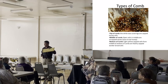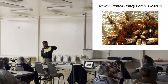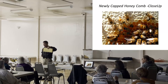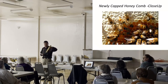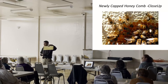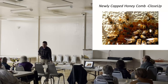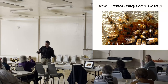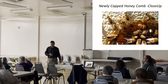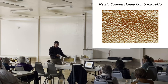But they use it for everything. They'll use this to put, of course, honey in it, but they also put their baby bees in there, and they'll develop the larvae and the cocoons in there. They store their pollen in there. Everything is this in their homes. The queen lays one egg per cell. She'll just do a whole bunch. She'll be wandering around, she'll stop, put an egg in, and then wander to another spot and stop.